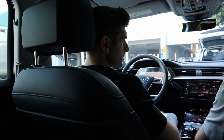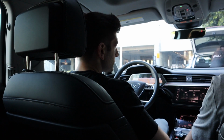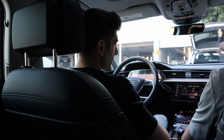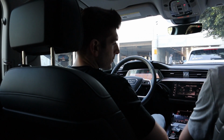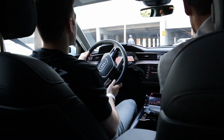And how much is the base price for the e-tron? Base price, so Premium Plus starts at 74,800, Prestige like this one 81. I believe this one is about 85,000 with some extra. Yeah, exactly. Got it. Okay. That's kind of weird.